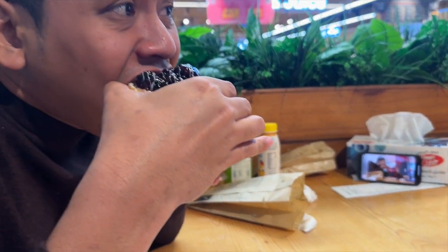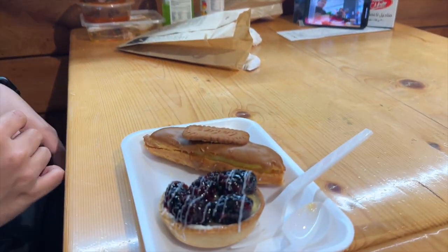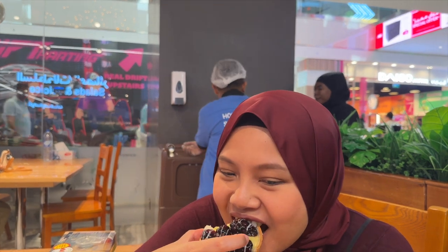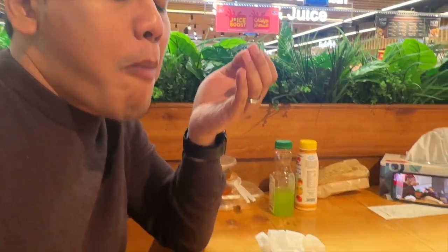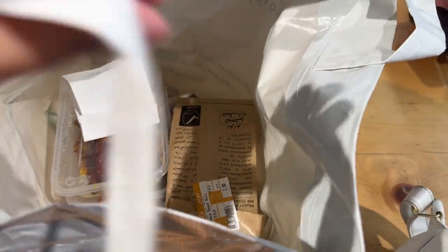Now the tart is definitely a better choice. I love the combination of sourness of the blackberry and the custard. This lotus eclair is also pretty good. They have the custard type of filling inside. And then we pack everything up in our LuLu bag and we are ready to head home.